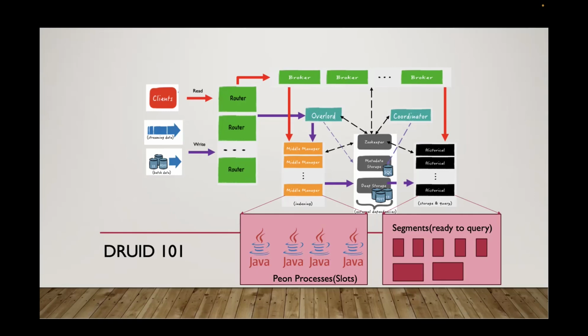Historicals, basically, they will have immutable segments. Some gentleman said update, right? These are immutable segments. If you change any data that has to go here, it has to be completely rewritten. That's where it gets a lot of power of high rate of ingestion and query, right? Because it doesn't allow you to change easily. Should try to avoid updates and delete.